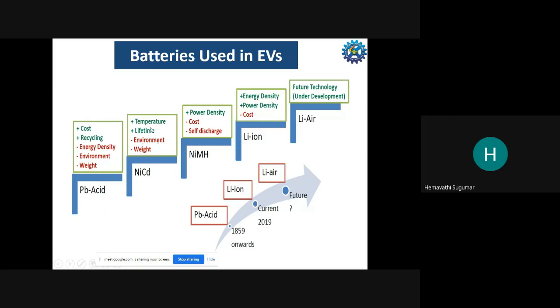Nickel cadmium's advantages are temperature and good lifetime, but weight is again a drawback. And nickel metal hydride has good power density, but cost-wise, and a very important point, self discharge is very high. And after that, we come to the lithium ion battery. Lithium ion battery has good energy density and good power density, but the drawback is cost.